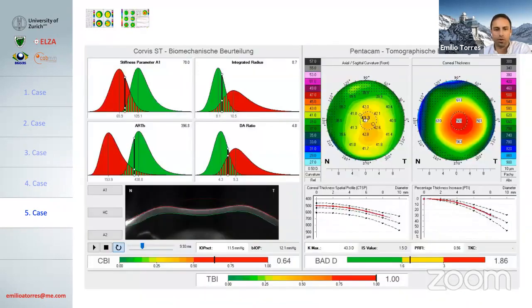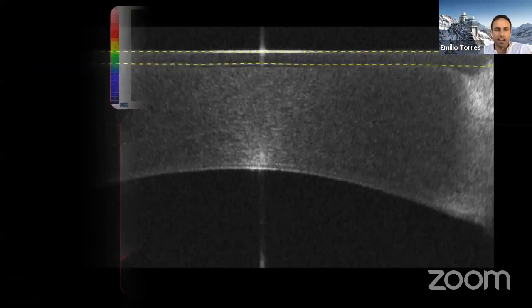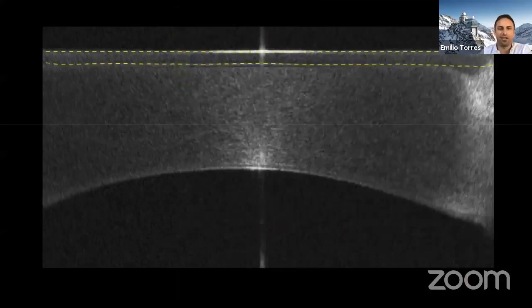So the patient had keratoconus from these devices. But then, with the epithelial thickness, we had a completely normal profile. This is the image from the patient. You can see the thickness very regular in the whole cornea. And just as an example, this is not the image from the patient, but in keratoconus, that's the perspective we would normally see. We can see the posterior float changes, but also the epithelial changes, the thinning on the apex of the cornea, which Dan Reinstein described as a doughnut pattern. But here again, coming back to our patient, we did not find any of those patterns or signs.